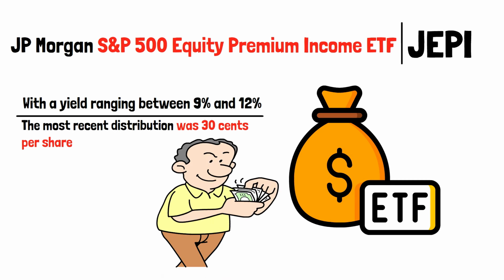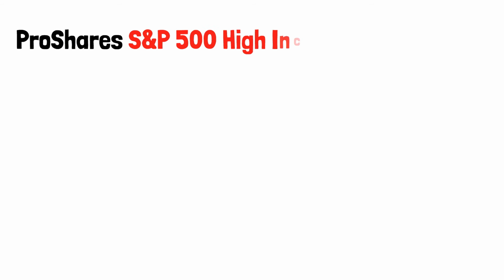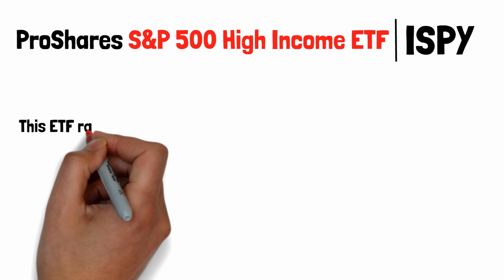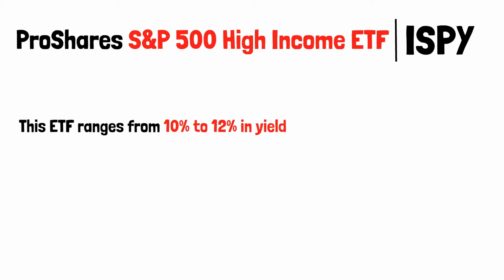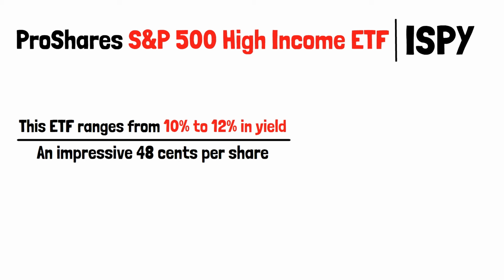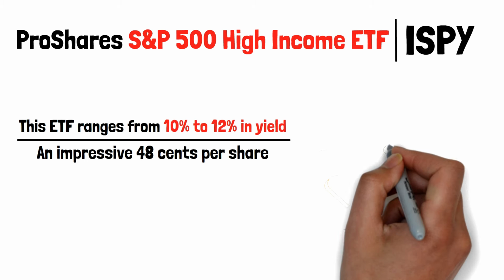Moving on, we have the ProShares S&P 500 High Income ETF, ticker symbol ISPY. This ETF ranges from 10% to 12% in yield. The last dividend payment? An impressive 48 cents per share. A standout choice for income-focused investors.